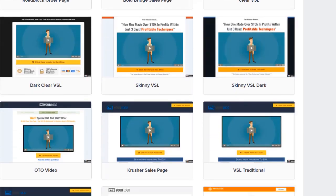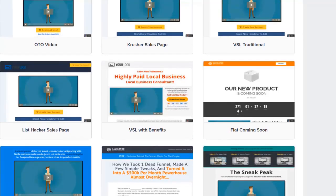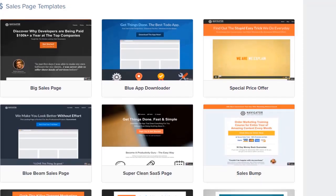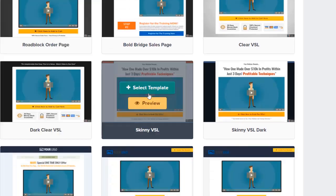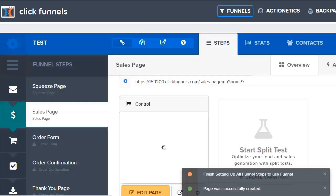And quite a few here. I always love the simple ones, okay? And so let's go with even something like this I love, or a VSL. Or let's do this one, okay? Sales template. So this will work for pretty much any type of online business that you have, whether you're selling information products, could be coaching and consulting.